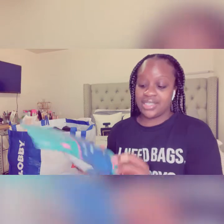So this is called Liquid IV. It has amazing reviews. I got this on Amazon. I want to say I paid about $25, and it only comes with 16 pouches, so that's perfect. I think I got the passion fruit flavor. Yes, I did. It comes in different flavors.